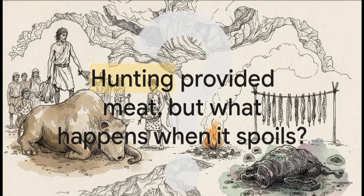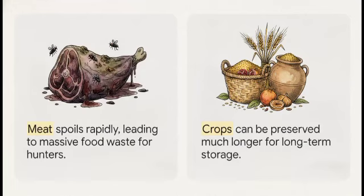The catalyst for the modern world was actually a surprisingly simple realization. Meat spoiled rapidly, causing huge amounts of food waste. But certain naturally growing crops and fruits, they lasted much longer. Realizing these plants could be safely preserved was the exact spark that birthed the concept of farming. We made a massive transition from living day to day on hunted meat to intentionally growing, harvesting, and saving up for the future.